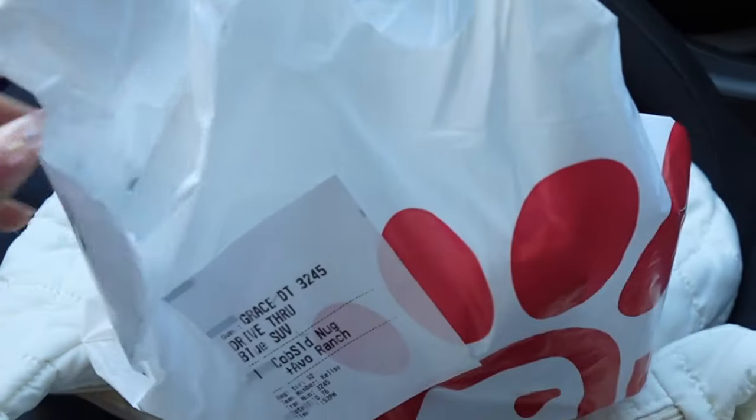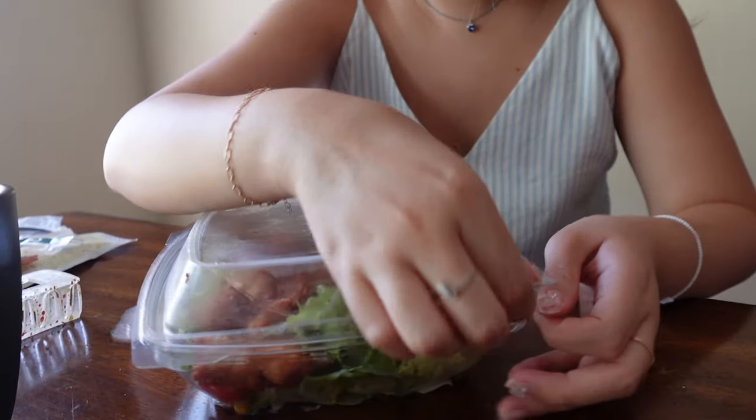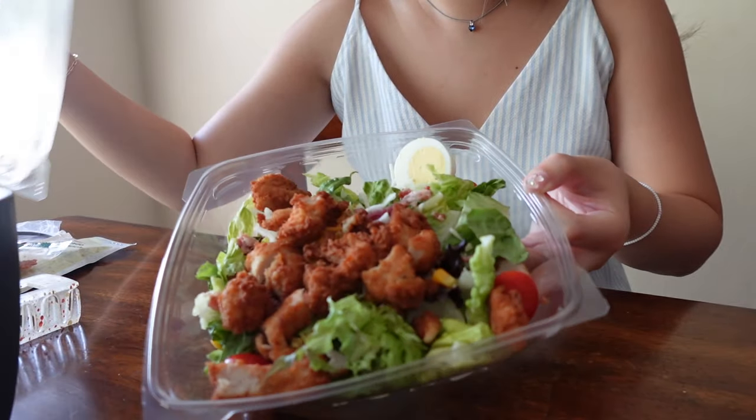Let's go head to Chick-fil-A to pick up a salad. I've actually been craving this Chick-fil-A salad that I love so much. She gave me house slippers, yeah. Guys, got my favorite Chick-fil-A Cobb salad.